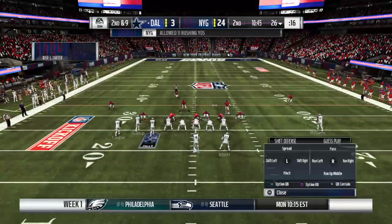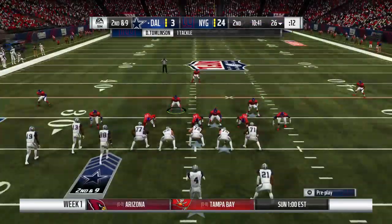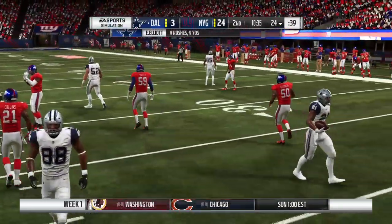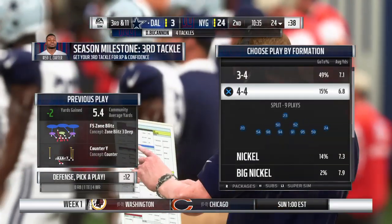I think doubling him has to be a priority because you can't move up to the next level if you don't take care of him first. They'll run it now out of the gun. And he is going to be stopped cold behind the line of scrimmage. He lost 2 there, and it's 3rd down.